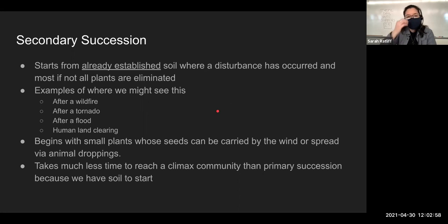One of the differences between secondary and primary succession is that because secondary succession already has the soil, we're going to jump right in with small plants as our pioneer species. We don't need to break down the rock into soil if we already have the soil. So this means it's going to take a lot less time to get to that climax community because, once again, we're not having to worry about breaking down rock. We already got that soil.